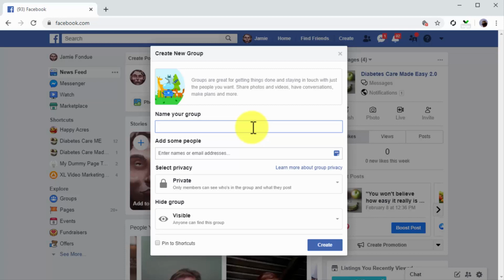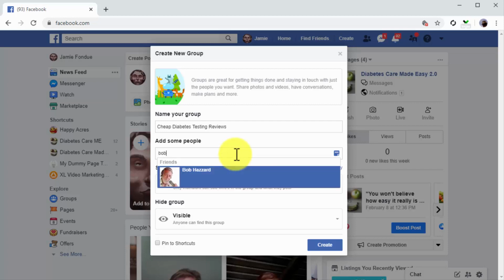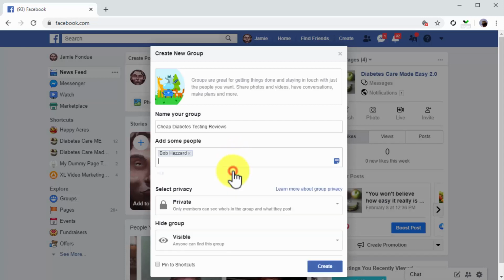In this example, we're going to create a group for people looking for cheap products in our niche, so we'll start the name with the word cheap, followed by the category name of the product. This way, we're going to use a high-traffic search name as the name of our group. Next, you are going to add the email addresses or Facebook usernames of people that you'd like to invite to join the group. This step is optional, but you can use it in case you are creating a private group or when you are given permission by your followers to send them invites and notifications.